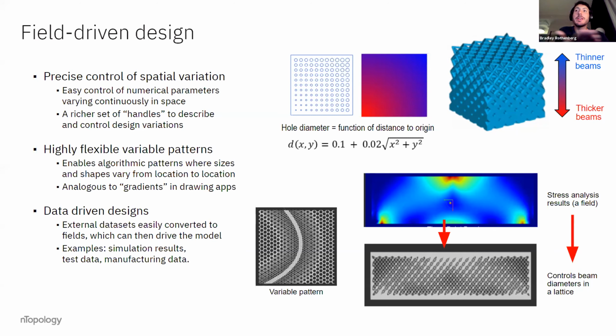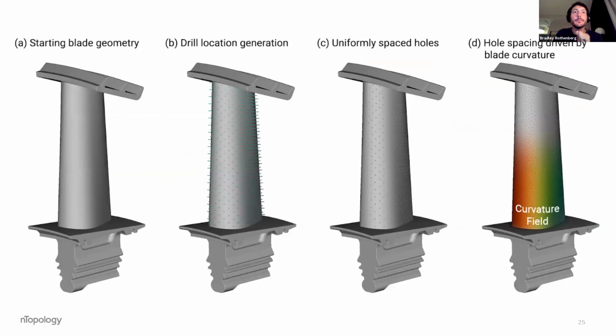And the field almost becomes an abstraction on top of the signed distance field model. So you can, as an engineer, start to build in engineering intent. Really simple example: you're making a turbine blade, right? You want there to be more holes in areas where there's higher curvature or more holes where there's less curvature, because the curvature is based on where the airflow is going over the blade. And you want the hole pattern to respond to that in a certain way, so it's getting cooler on the leading edge, less cool somewhere else. Again, this is a very simple field-driven design application.